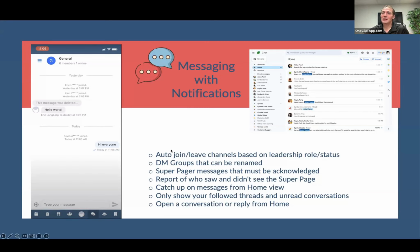Also, an ability to create a direct message group with multiple people. You can rename it after a project, for example. Like if you're just a group of 3 or 4 leaders, team members working on a specific project, they can create a group within the chat, the messaging portion of OneClickApp, and call it update the menu board, whatever it's going to be. And then they can communicate about that.